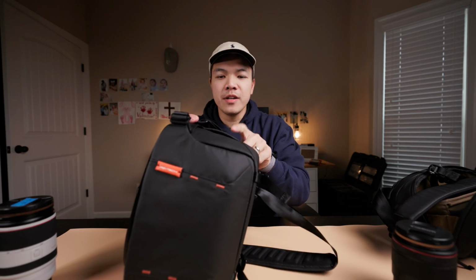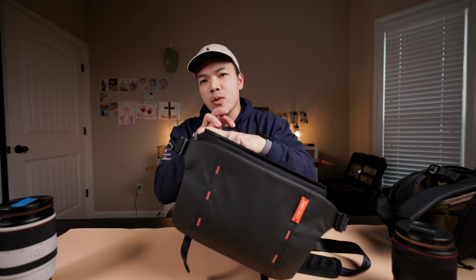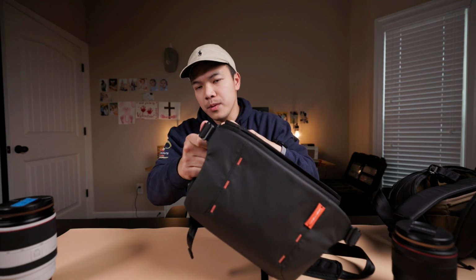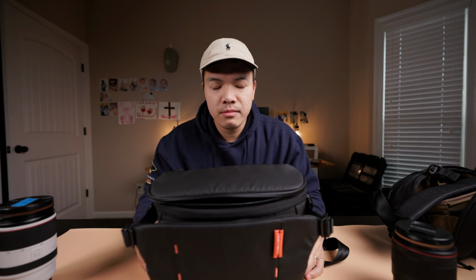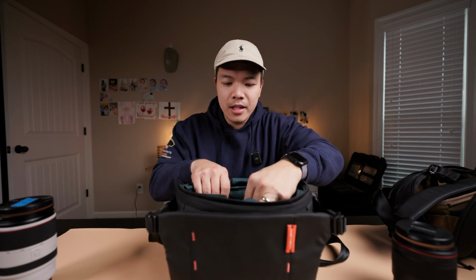It has areas over here for me to attach one of those clips that you can attach your camera to. PGY has one, they call it the Beetle clip, but you can clip in here and you clamp your camera onto it. So that's somewhat well thought out. Oh, there's more. You can carry an iPad in here if you want.